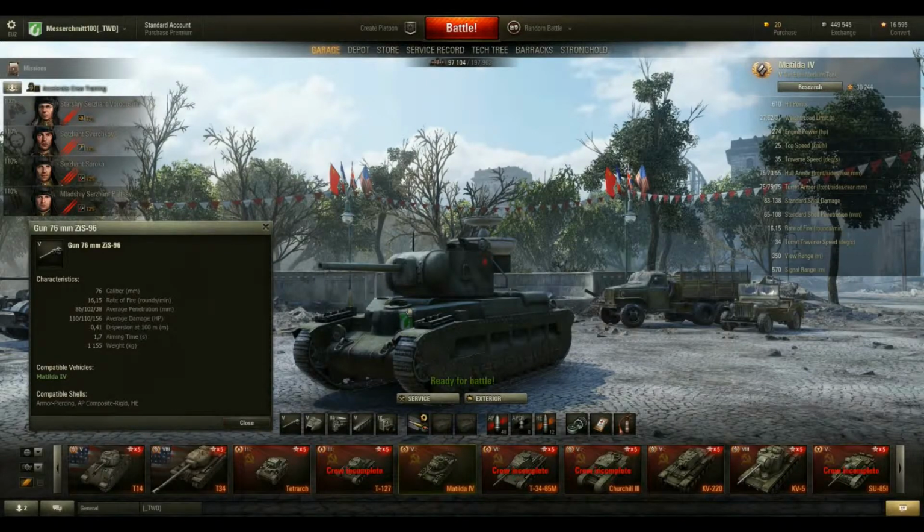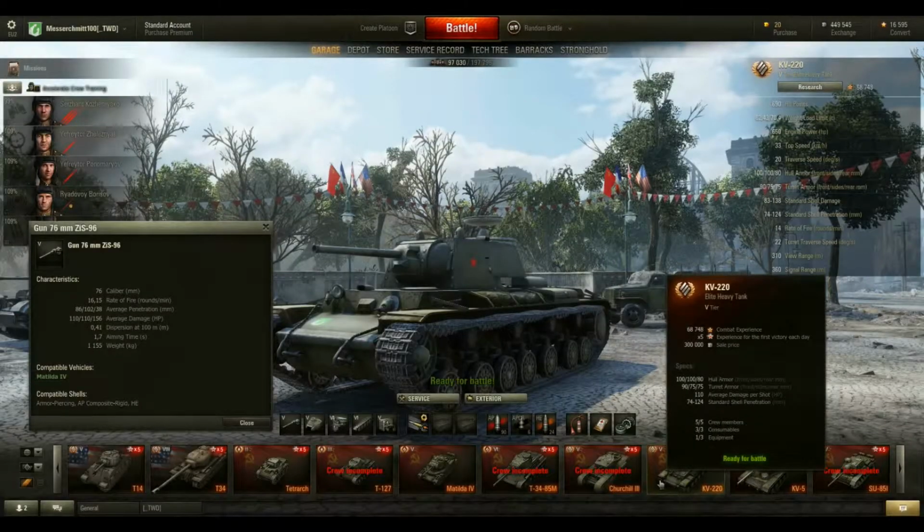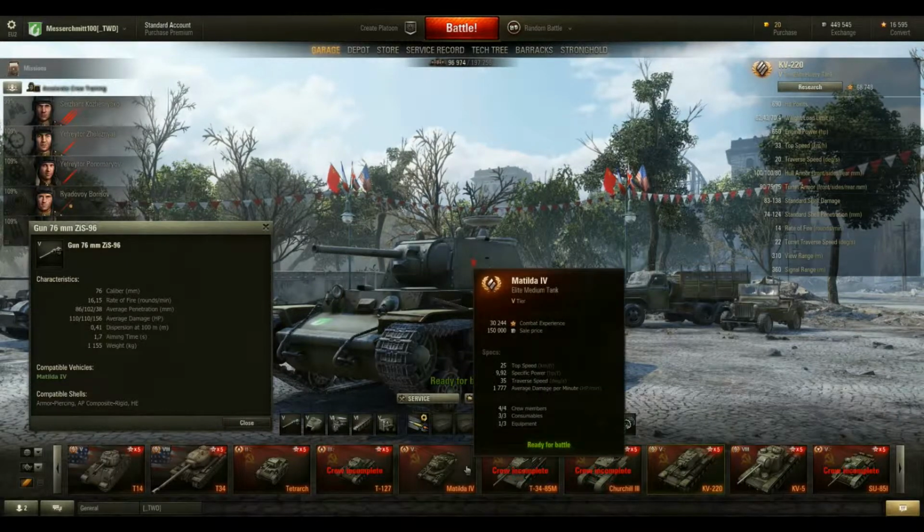And well, yeah, it's a very, very healthy 16.15 rounds per minute, at which this thing reloads pretty fast. I believe 4 seconds it is, and average penetration though can be quite lacking against people who angle their armor. If you fire at an angled KV-1, you're going to bounce. If you're unlucky enough to face the KV-220, you are going to bounce from everywhere.